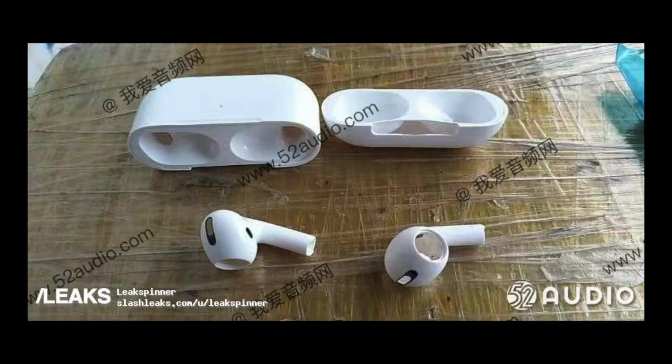So yes, that is pretty much everything when it comes to the 2021 AirPods Pro, but tell me in the comments below, are you looking forward to these and are you thinking of buying these even if they're $300? Because personally, I can't be shelling out that much money for a pair of earbuds, so I'm going to be sticking to those AirPods 3.